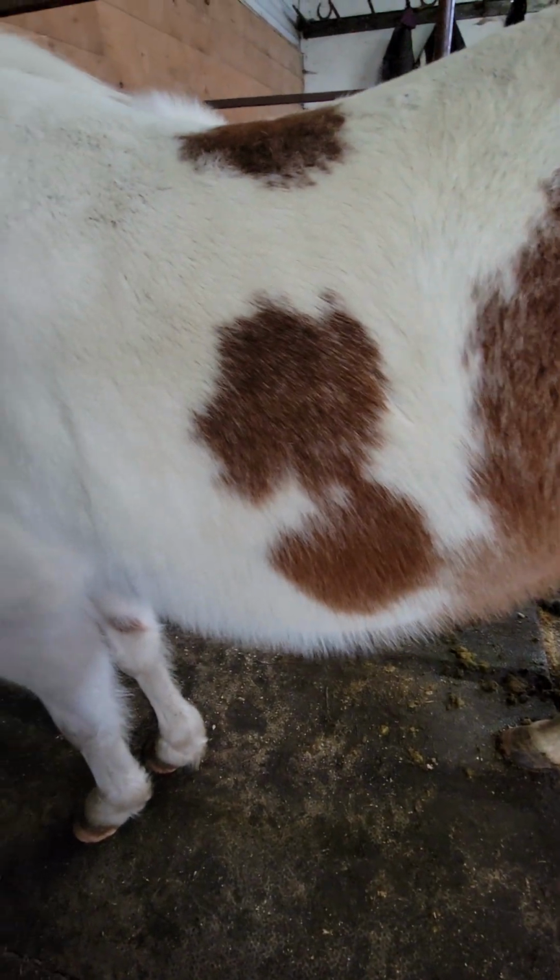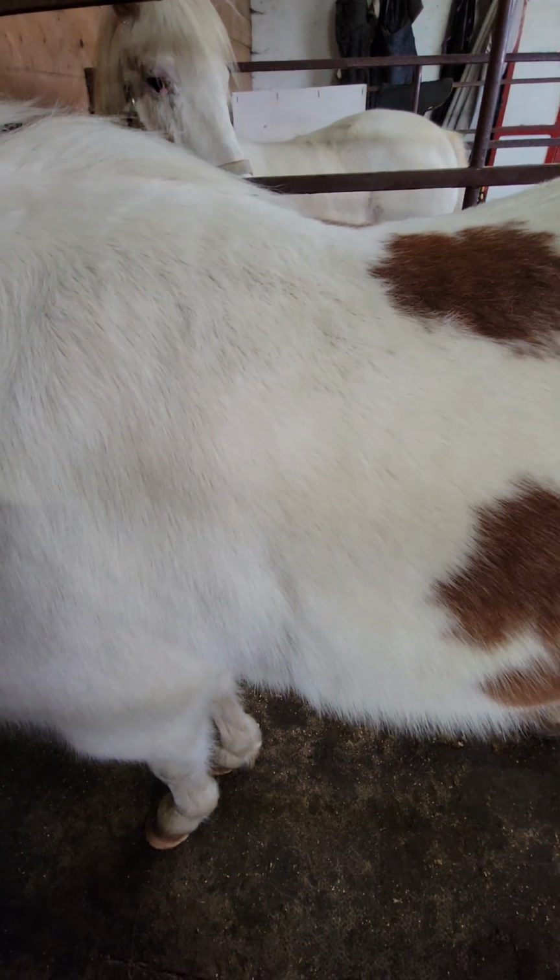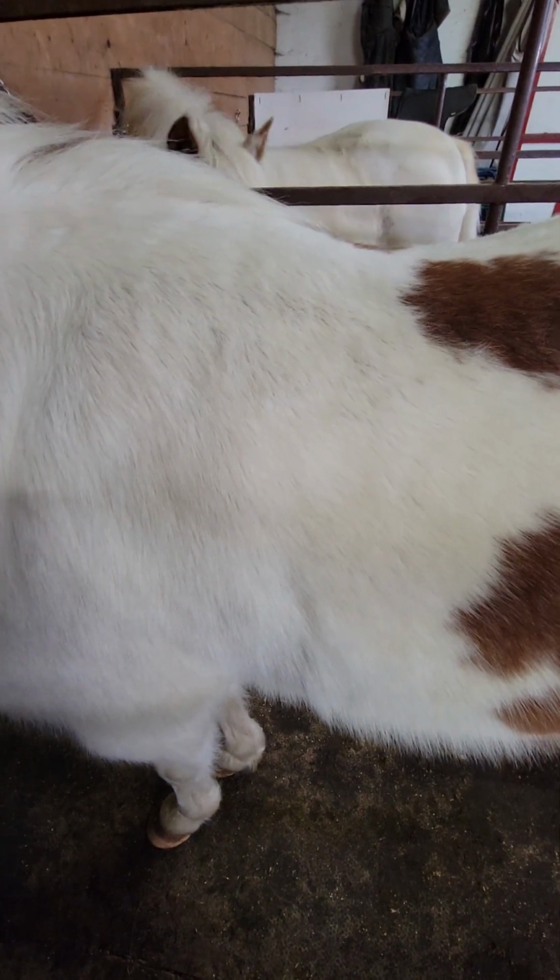Again, she was trying to kick me during that time when I was under there. She didn't like it at all. So I did the best I could. I didn't want to stress her out, but she did kind of relax a bit, and it became less painful as I went. So that was kind of nice to see as well.